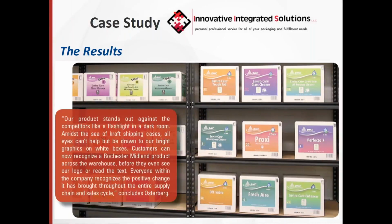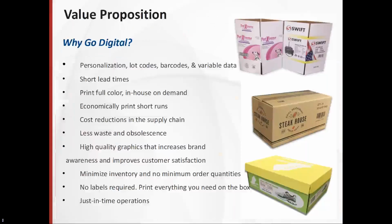Here's where it's different color coded, and the customer is talking about how their product stands out against competitors, like a flashlight in a dark room, against a sea of kraft shipping boxes. Theirs are white with color graphics, and now customers can recognize their product over others across the warehouse, and that's what I was talking about earlier. So just some nice added features in addition to having your branding and all the information you need right on the outside of the box as you need it.